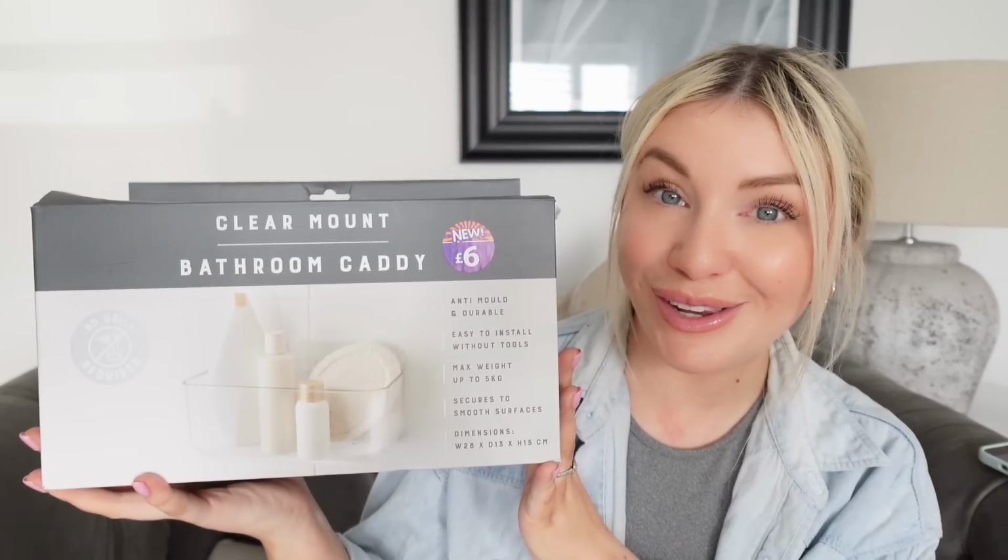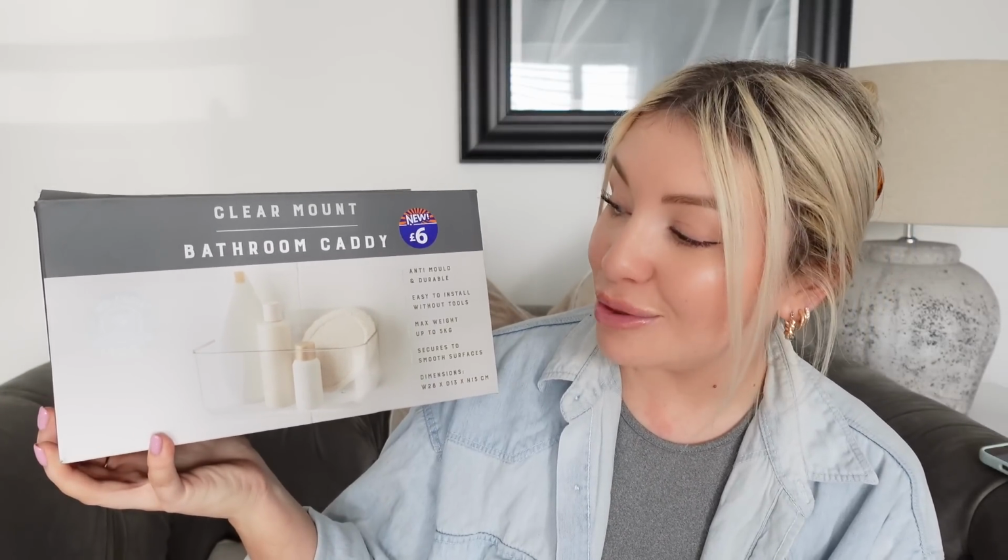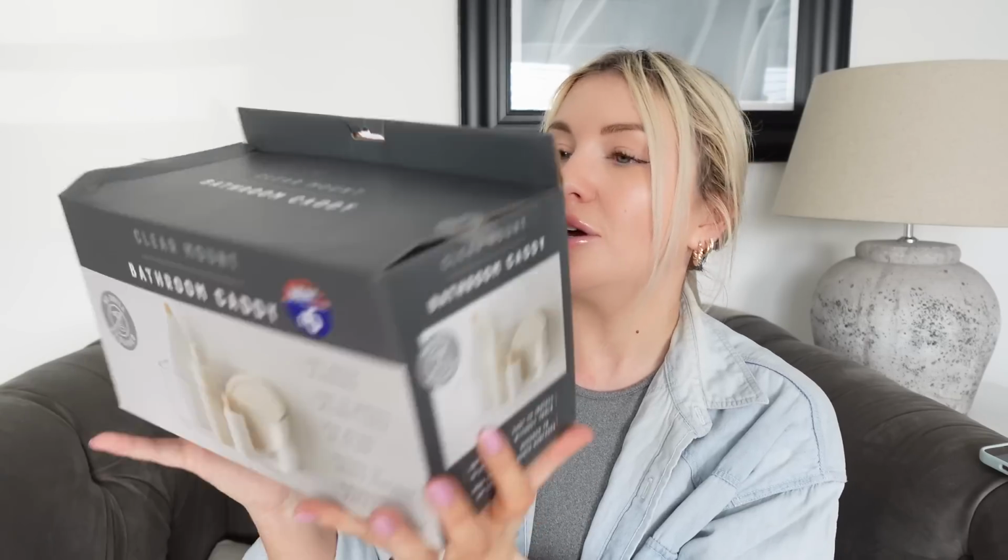Oh, this I'm excited about. I actually forgot about this until I was getting everything out and ready. You guys know I love a bit of clear acrylic storage. My fridge is full of it, my cleaning cupboard's full of it. I love it. I just think it looks so neat and tidy. And I saw this. What an absolute find is this. This is the Clear Mount bathroom caddy. So it simply sticks and mounts, so no nails, onto a tiled surface.